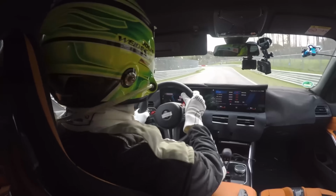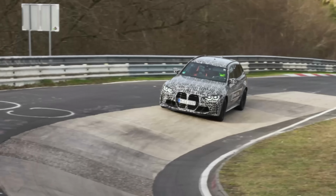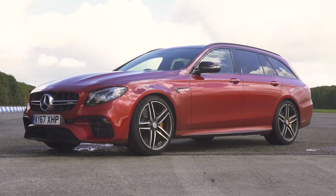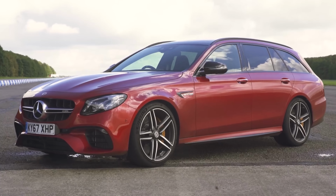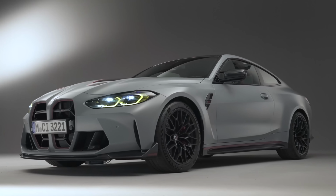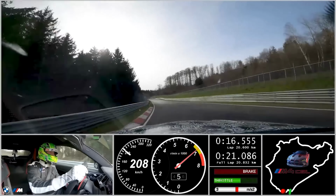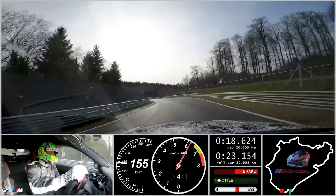Sorry, BMW fanboys. The new M3 Touring has also set a lap record around the Nurburgring for production estate cars. It did a lap in just 7 minutes and 35 seconds. That's 10 seconds quicker than the old record, which was set by an AMG E63S estate back in 2017. That's not even the best bit. This lap time is only 15 seconds slower than the brand new M4 CSL, and that's the quickest production car BMW has ever tested around the Nordschleife.